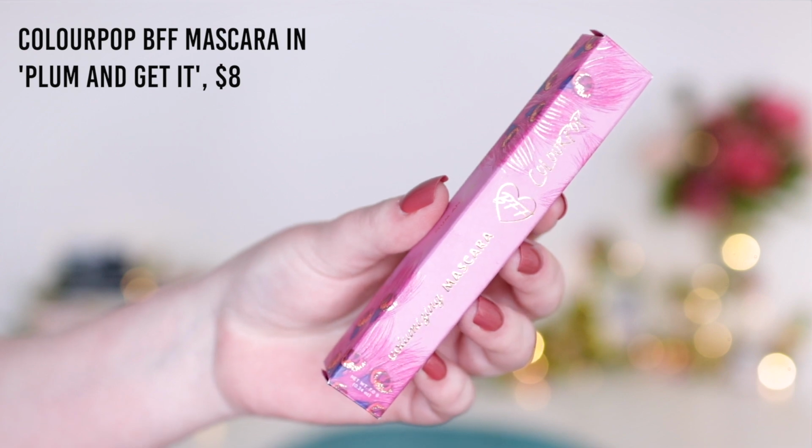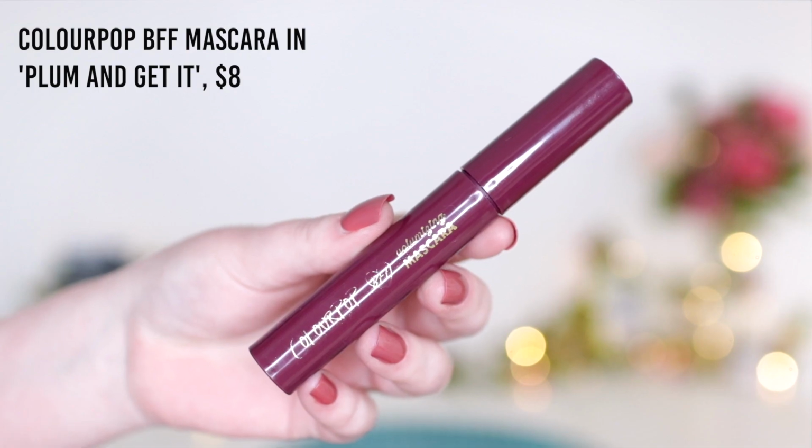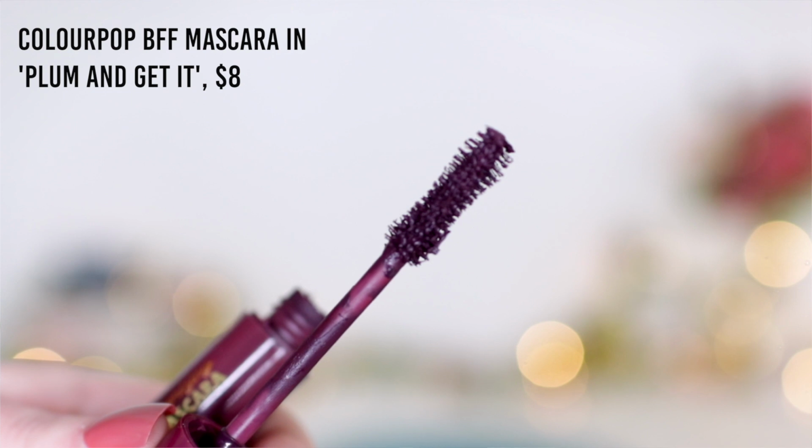There wasn't a huge amount of other stuff I needed apart from their eyeshadow, but a few things did catch my eye. So I really wanted to try this mascara. I got a coloured mascara from them last time. It was a light violet colour, but I saw that they'd released this much deeper wine shade as part of their Bye Bye Birdie collection, and it was just calling out to me. So this is in the shade Plum and Get It. It's a really, really beautiful colour.